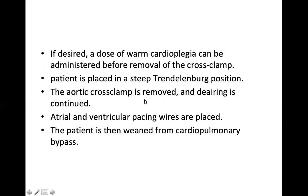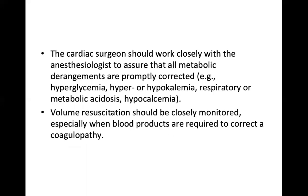You start your weaning. It's also important to put atrioventricular pacing wires, and the patient is weaned from bypass gradually. And it's important for the cardiac surgeon to work closely with the anesthesiologist to assess any metabolic derangement and correct them early. Also, volume resuscitation is important. You don't want to overload the patient, especially to avoid RV dysfunction. And at the same time, we don't want the heart to be underfilled.